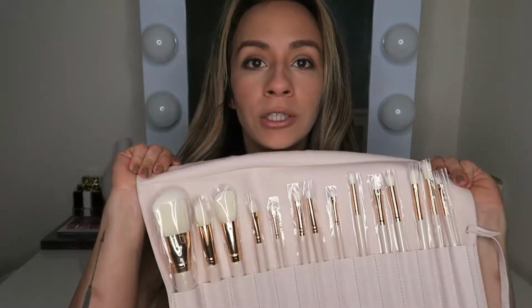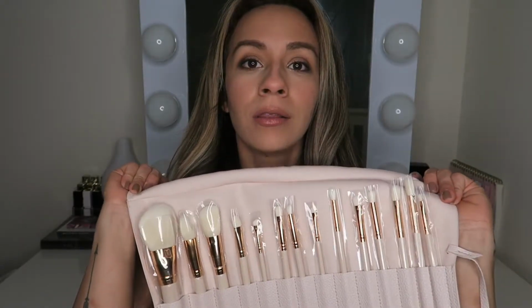In order to get this, I had to get it with these brushes, which let's take a look and see. These are the brushes. They are very pretty. I'm not gonna lie. Was it necessary? Absolutely not. Is any of this necessary? Absolutely not, but I got it. It is really pretty though. I don't know what the quality of Colourpop brushes are like, but I will try them out.